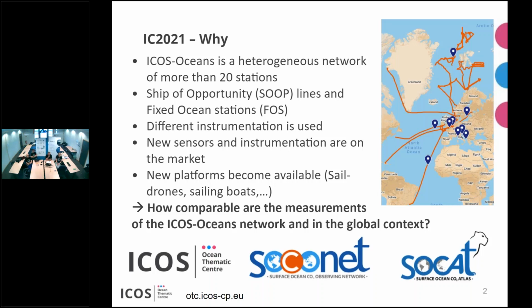Why did we actually do it? It comes from the ICOS Oceans Network, which is a heterogeneous network consisting of more than 20 stations, very mixed between ships of opportunity in the coastal and in the open ocean, fixed ocean stations at the coastal and the open ocean. All the stations use different instrumentation, and also new sensors come on the market. We want to use them, but of course we have to know how they perform. And the final question for us is, how comparable are the measurements within the ICOS Oceans Network? And this can be translated, of course, in the global context.